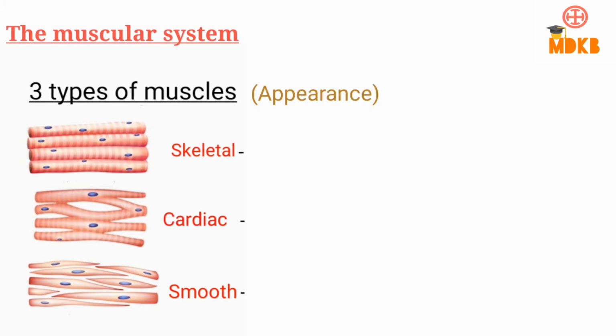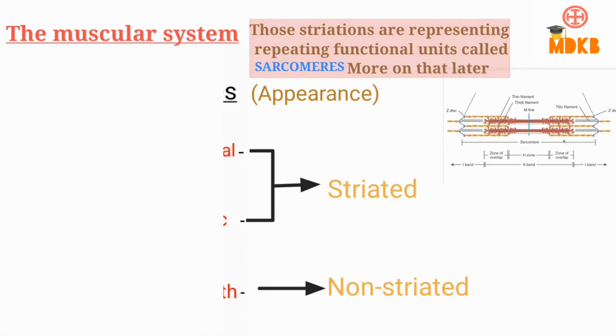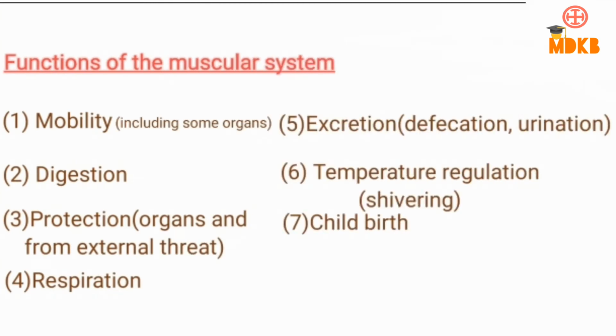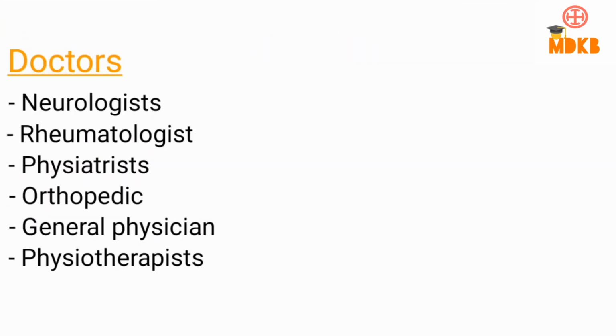In terms of appearance, the skeletal and cardiac muscles are striated, whereas the smooth muscle, as the name suggests, presents no striations at all. Like keratin in the integumentary system, actin and myosin are the most important proteins responsible for the contraction and function of the muscle. As the muscles are present in many organs, the muscular system provides a lot of other functions besides moving and protection. Common diseases that you can learn about furthermore and the doctor to show them.